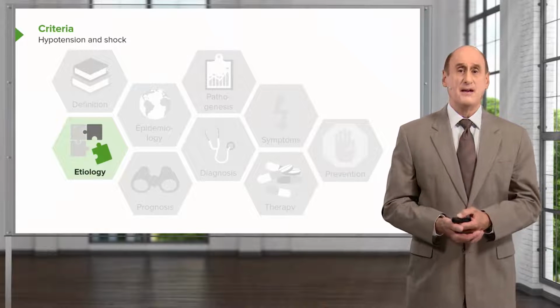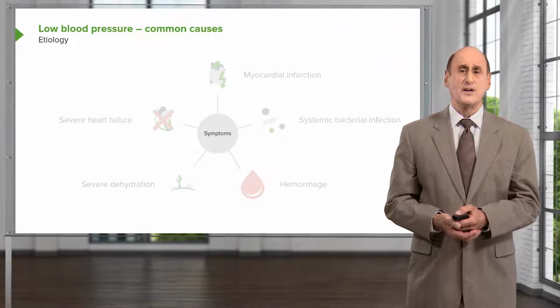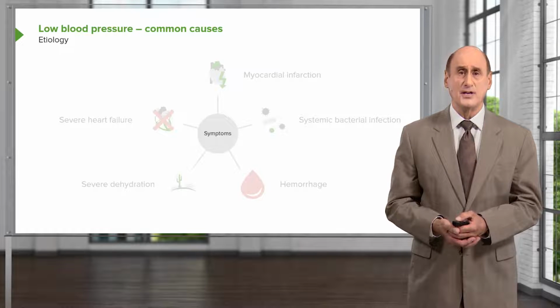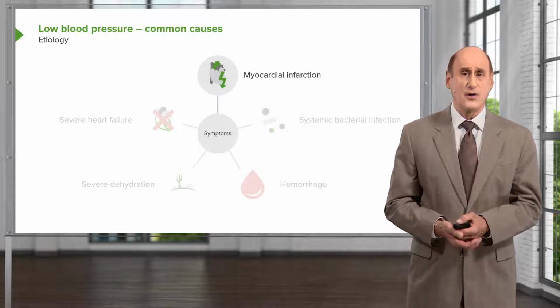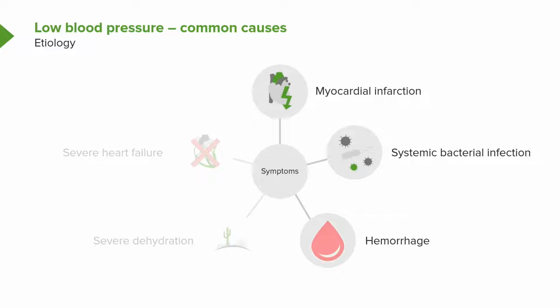The causes are many, but as I said in the first sentence in this unit, it is almost always a very serious medical condition. For example, a myocardial infarct or a heart attack, bacteria in the bloodstream, a hemorrhage from some injury, severe dehydration. We see this very commonly where I work in Tucson, Arizona, in the desert. In the summertime, when the temperatures can be well over 40 degrees Celsius, and the humidity can be 5%, dehydration is very common. And finally, patients with severe heart failure, where the heart is functioning very poorly. Each of these can result in the shock state.